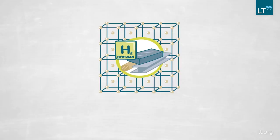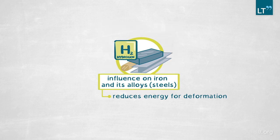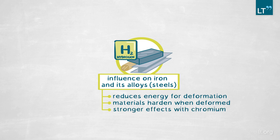Our findings can be divided into parts. First, let's consider the material per se. What we find is that hydrogen indeed has a very strong influence on the mechanical behavior of iron and iron alloys. This means, at first, it reduces the energy that is necessary to permanently deform the material. However, once the material is being deformed, it makes it harder. So this gives us a hint of an embrittling process. If we consider chromium, chromium makes this effect even much stronger.